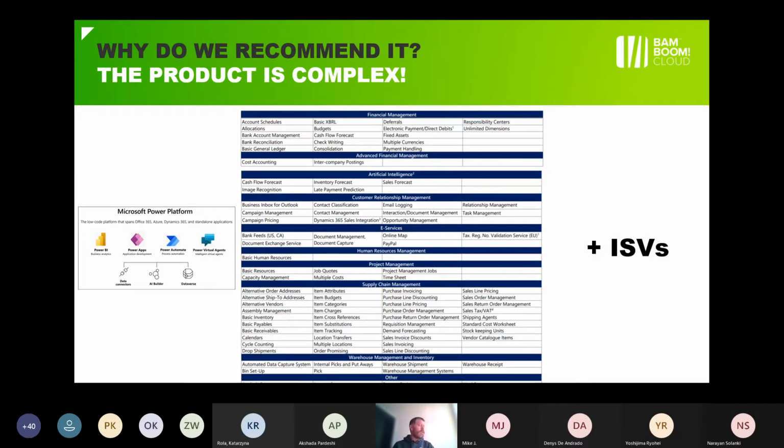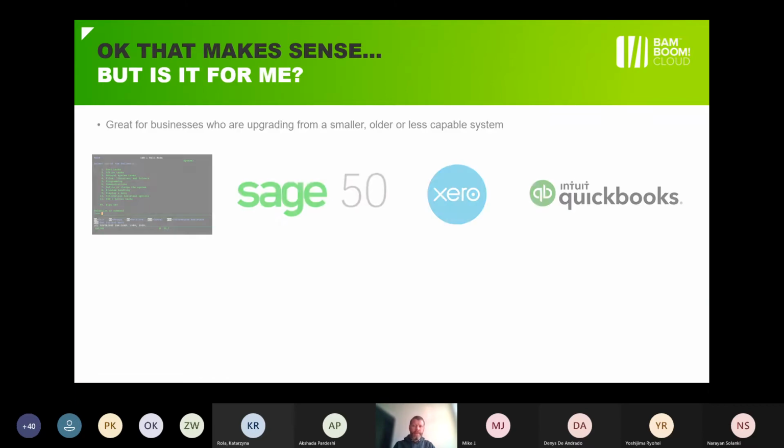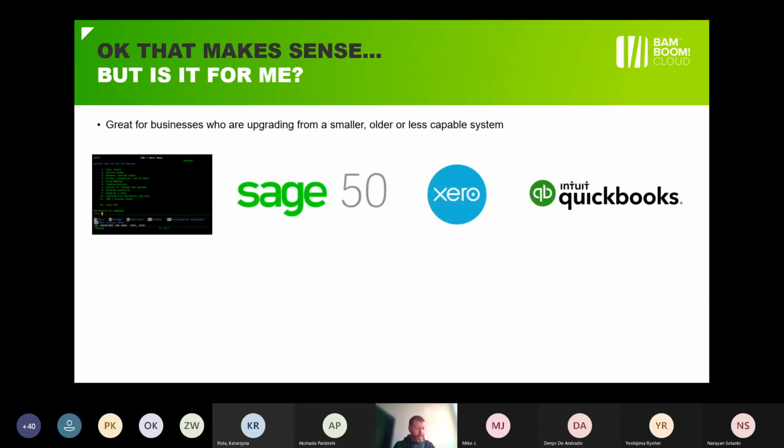It isn't so much that we don't deploy functionalities that a customer needs, but we do it in a more measured way, starting with the core finance of the system and then layering up other areas as they move on. I've got a bit of a sense check on who it's good for, because clearly it isn't good for everybody. So it's great for businesses who are coming from a smaller, older, or less capable system.